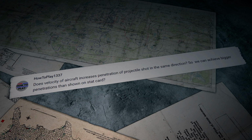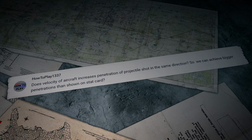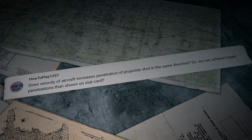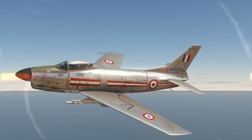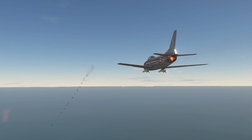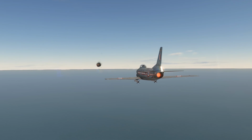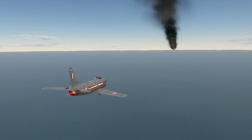Then there's a question from How to Play 1337. Does velocity of an aircraft increase the penetration of projectiles shot in the same direction so that we can achieve bigger penetration rates than shown on the stat cards? Of course, in this scenario, velocities will be combined just as you'd expect. But given that rounds are traveling much faster than even the fastest aircraft in the game, in most cases you won't get a noticeable buff of your penetration rates anyway.